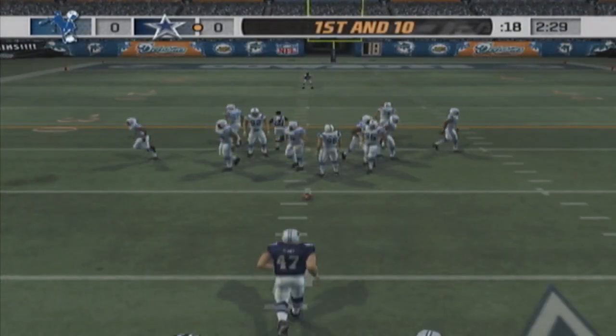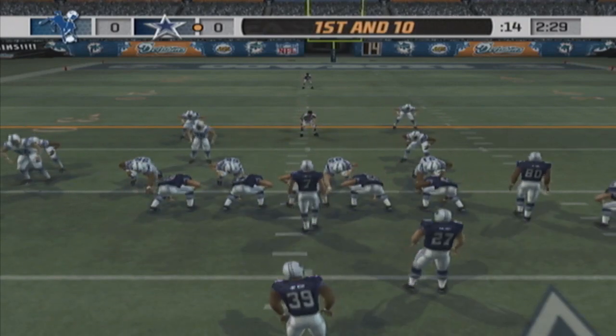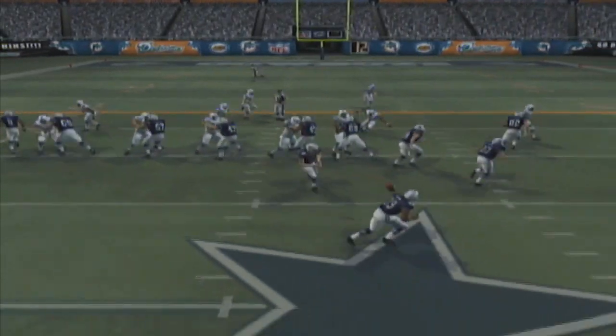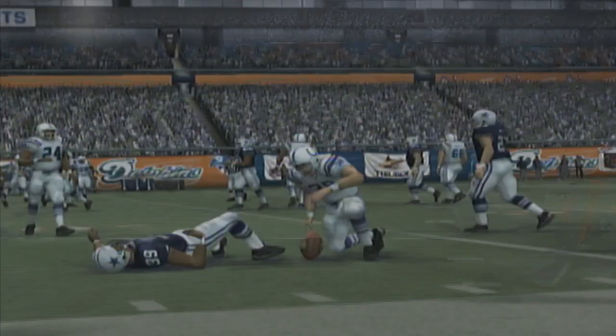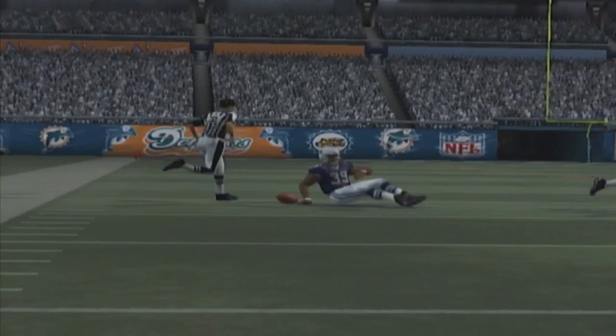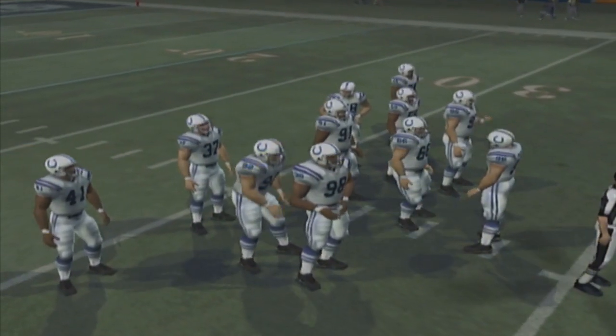First following the interception, it's now 1st and 10. The Colts with a 4-man front going to the right. Number 38 makes the tackle at the 36. Number 39 takes the pitch for a gain of 3. Let's make it 4.